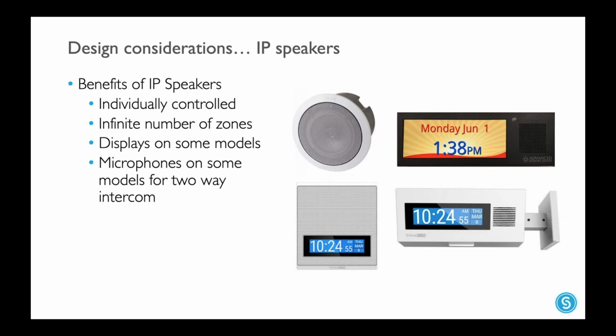They are individually addressable, meaning each speaker could be its own zone, or I can mix and match however I like. And you have the ability to individually control the volume, which is a pretty big deal in a lot of environments. I don't have to mess with an entire zone of speakers as I do with a typical 70-volt system.